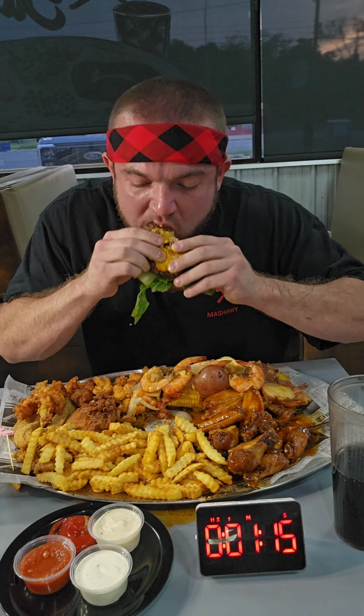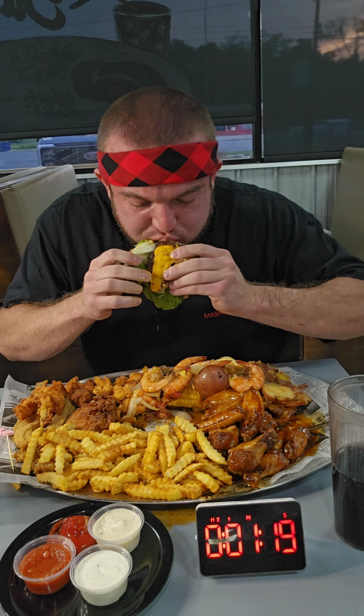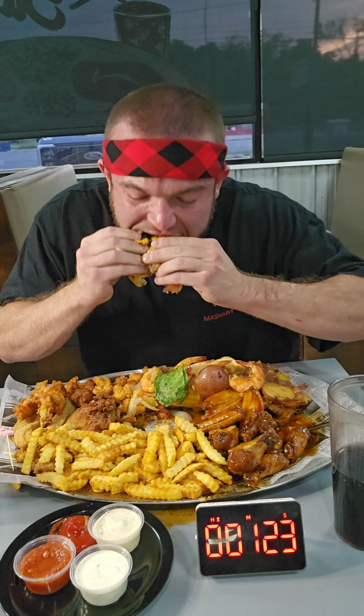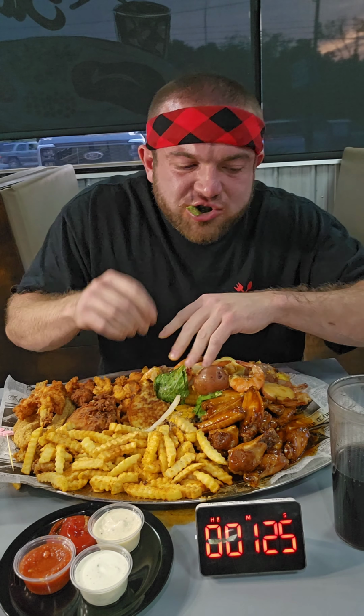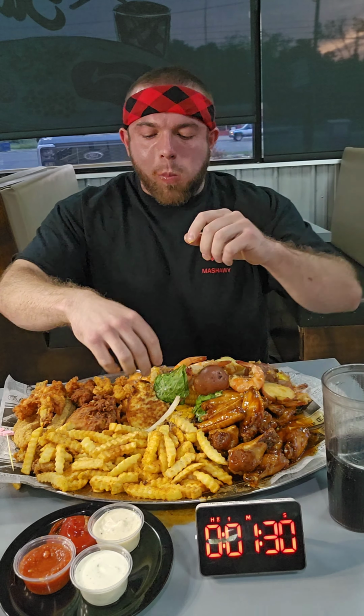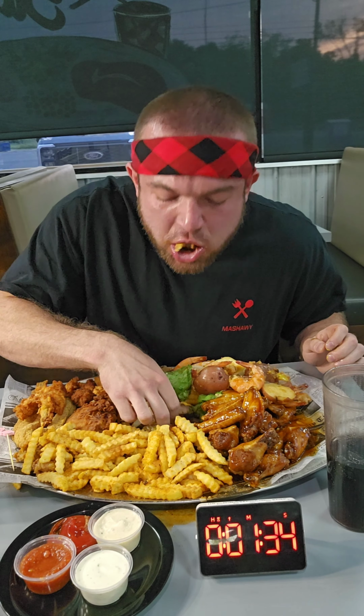I gotta say, this is probably one of the most tasteful food challenges I've done, and just so much variety here. It really was good. Starting off with this burger too, I was getting that down pretty fast. There was a good spice throughout the whole platter as well, and then I have my Diet Dr Peppers on the side here for the drink.